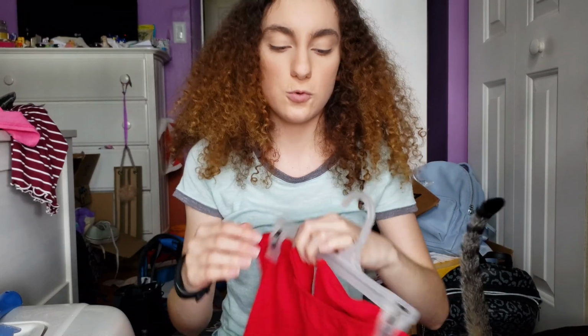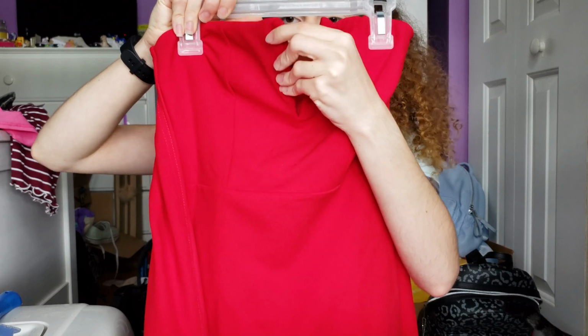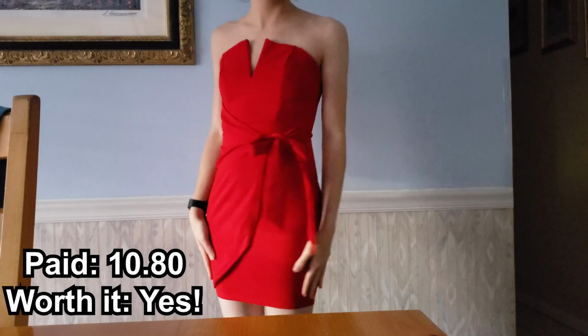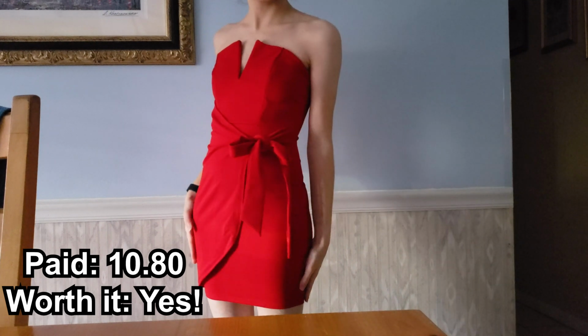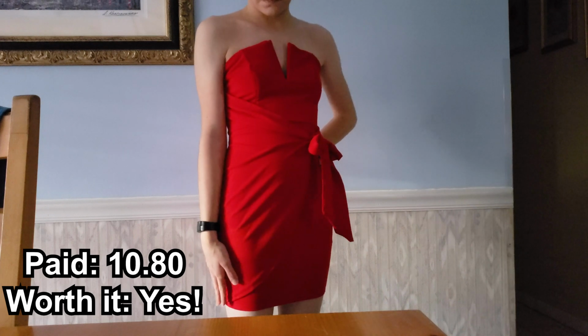This I got from Boohoo, but I'm counting it as Shein because this is the only Boohoo item I bought that fit me. But it is the super cute dress. I'm sure you guys have seen it, with this V in the front, and it's got wire so it'll stay put, which is really nice. And again, it's got some ties on the side. This one has a lot, so you can tie it in the front once again.